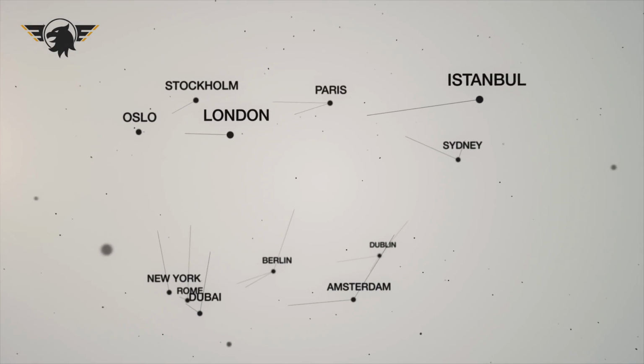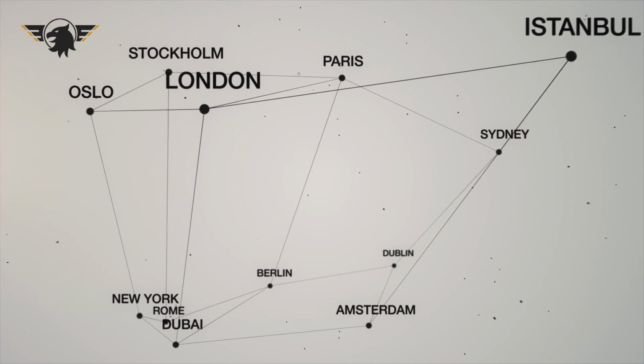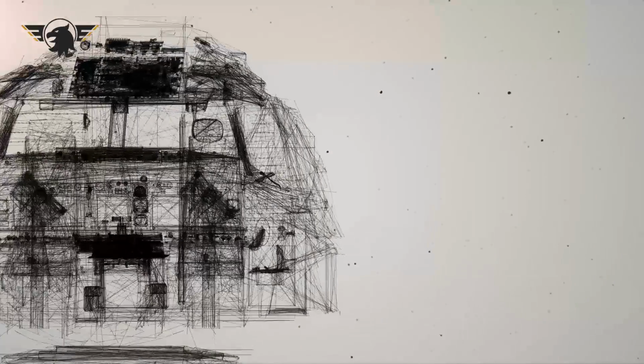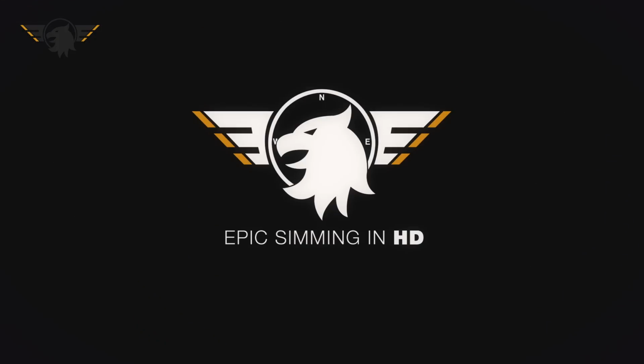07, turn right heading 185, reduce speed 180 knots. 185 on the heading, 180 on the takeoff, 007. Speedbird 124, reduce speed 160 knots. Reduce 160, Speedbird 124.